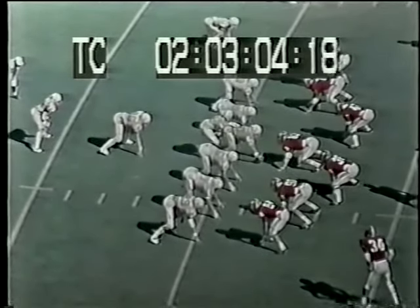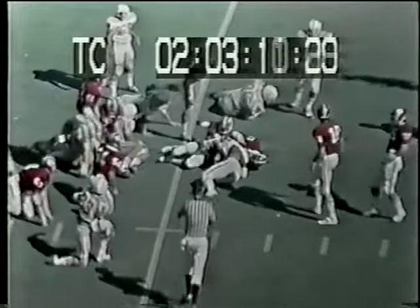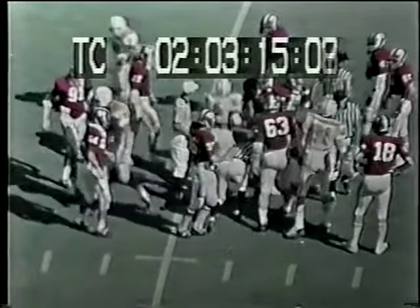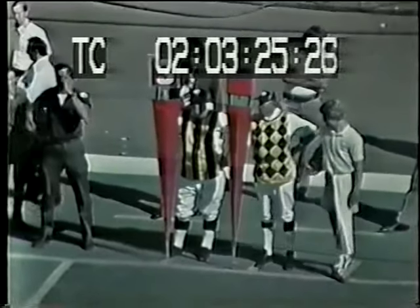Second down and six now from the 16, Tennessee. Haskell Standback of Kannapolis, North Carolina, carrying it for Tennessee. It appears that he's across the 20, just short of a Tennessee first down. Mike Raines, Chuck Strickland on the tackle. There you see, third down, less than a yard.